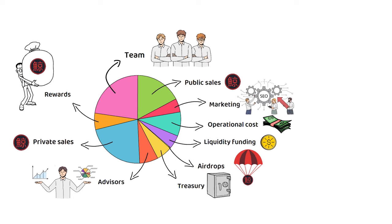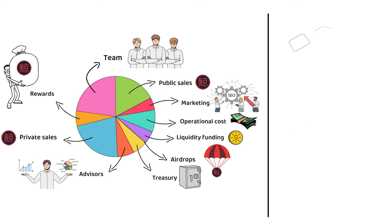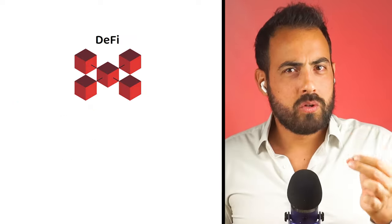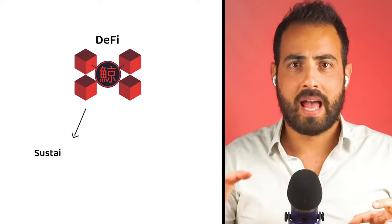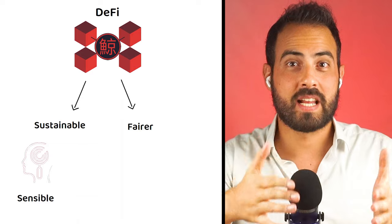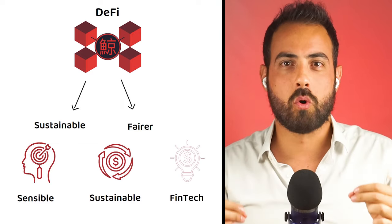Originally, these were released slowly over time, though the emission schedules have now all finished and all tokens are available for sale on the marketplace should the holders wish to sell. Kujira wants to make DeFi sustainable and fairer for its users by bringing sensible and sustainable fintech to the emerging world of Web3.